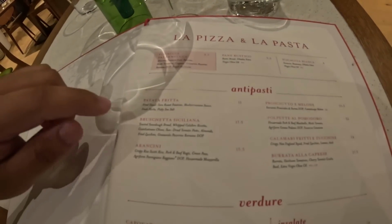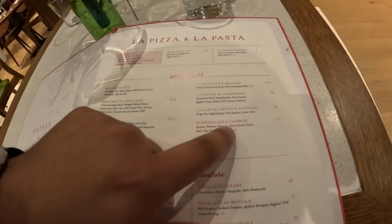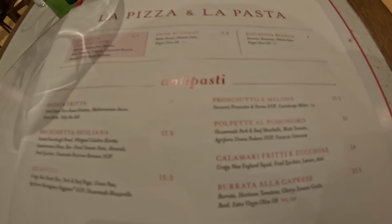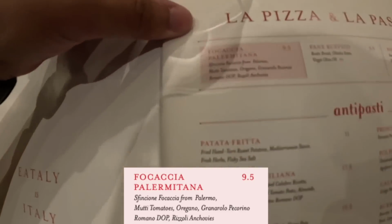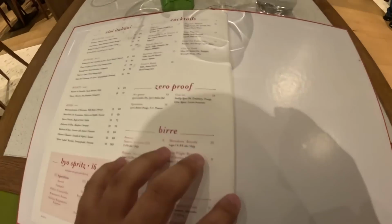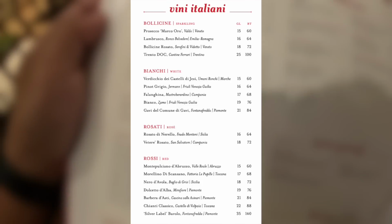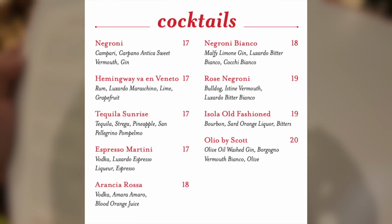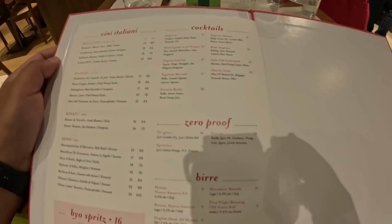So you can see patata frita is $11. Burrata a la caprese is $27.50. Gave you guys a little close-up. I got some of the bread right here. It's a little bit hard to see because of the lighting. So that was $9.50. And of course, at the back, last but not least, we have the various wine options, as well as a selection of cocktails that they have here. All of them, well, they start at $17 and go up to $20. So I don't think that's too bad.